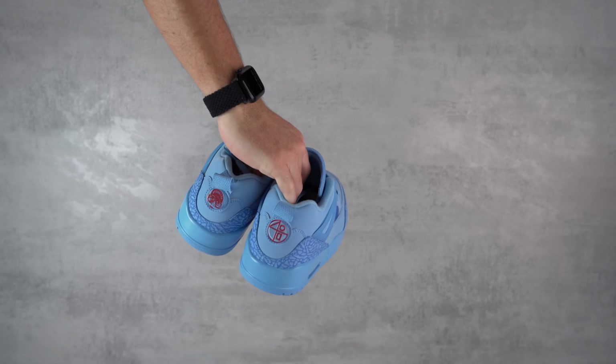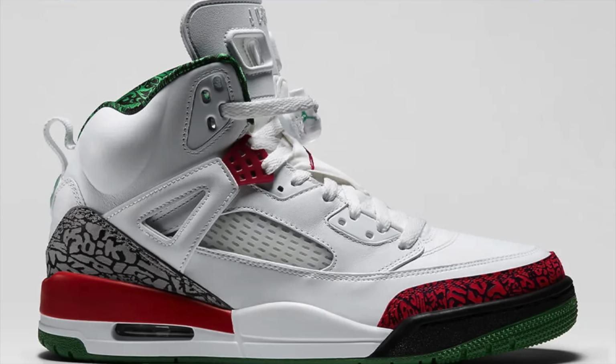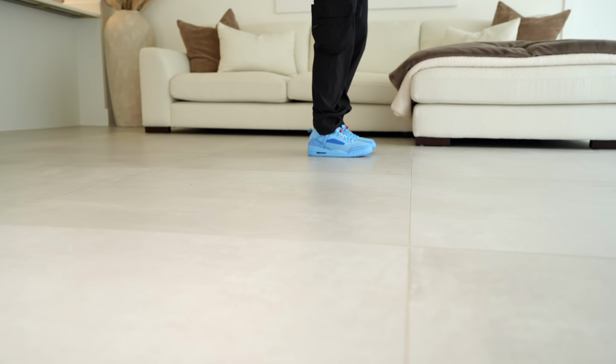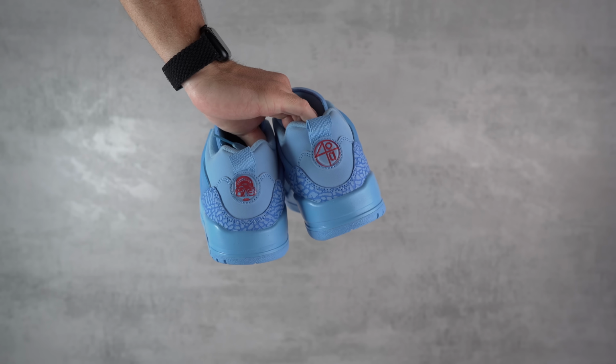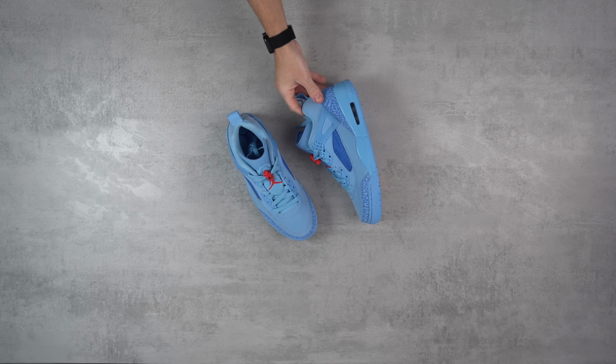And this technically is a brand new model for 2024. The original Spizikes were the high version. This now just lowers it down a little bit to honestly feel a little bit more like a mid rather than a low. But I do like these a lot more, especially because they removed that kind of Jordan 5 puffy ankle area. When you're wearing these on foot, they feel a lot more like a pair of Jordan 3s or Jordan 4s.